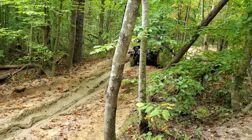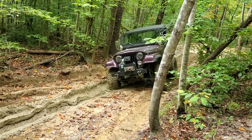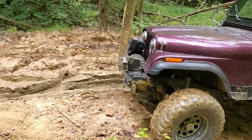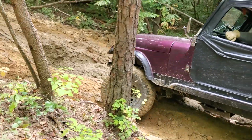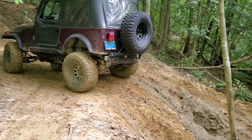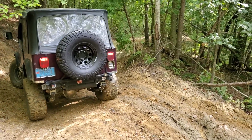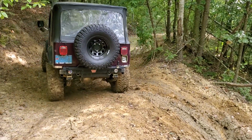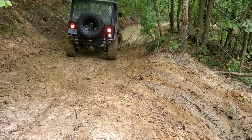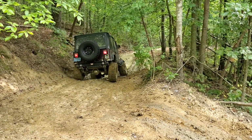And here comes the CJ. This guy's running a factory AMC V8. He's running, I don't know, 36, 37s, and he doesn't have much trouble at all. He goes right on through here, picking up that left front wheel and heading right on. This is the drop-off I mentioned. You've got a little flex going on the front, that right front tire tucked up into the fender.